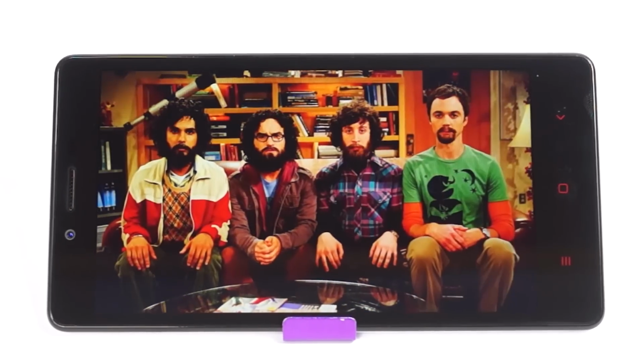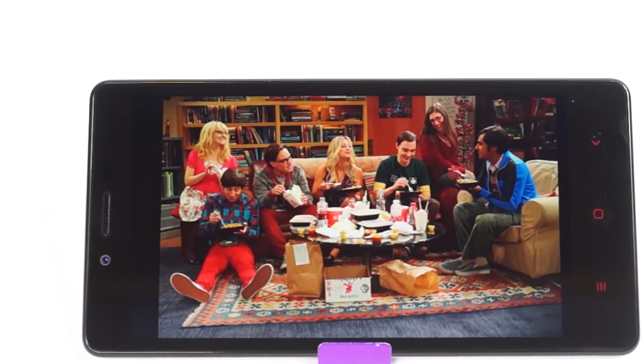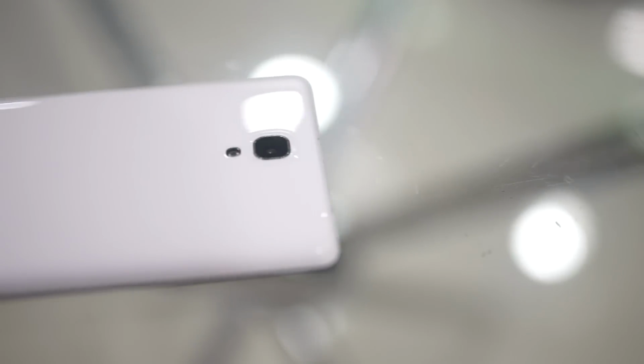It's worth noting that it's a lot less reflective than the one found on the Redmi 1S, meaning sunlight legibility is much better. I also like the fact that Xiaomi's learned from their mistakes and the capacitive keys are now backlit. But at the end of the day, this is a budget smartphone and it shows.